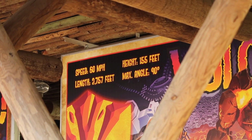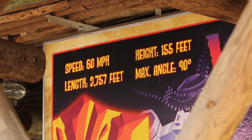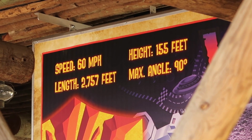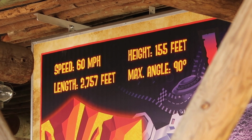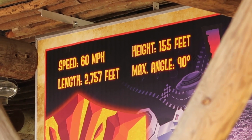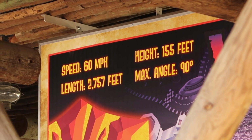And we do have some stats for Volcano the Blast Coaster. A top speed of 60 miles per hour, a height of 155 feet, the track length is 2,757 feet, and the maximum angle is 90 degrees.